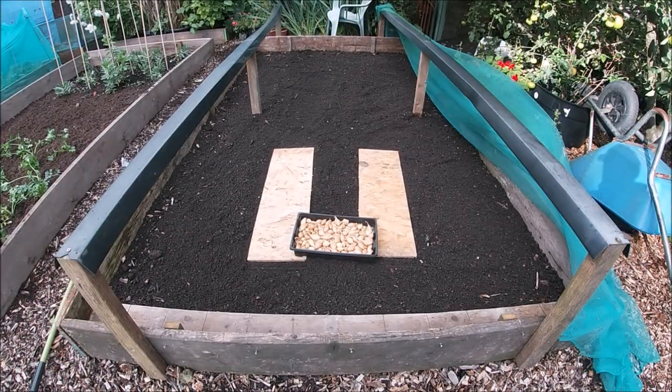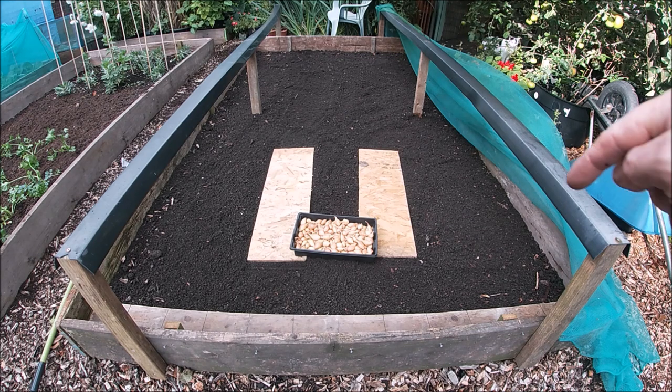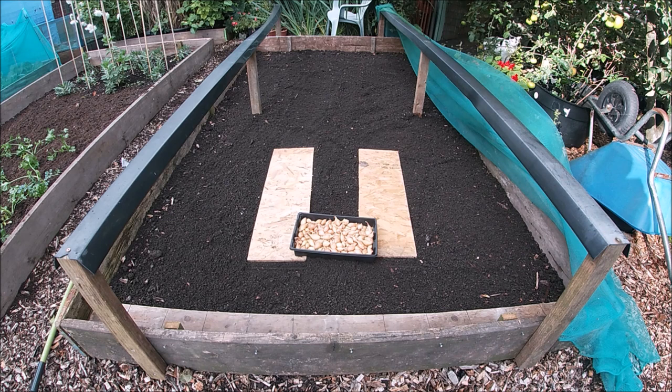So as you can see, I've got my boards what I'm going to be kneeling on. I've got my onions there, and just here is my measuring board. So we're going to put them in every 6 inches. I'll show me doing a few of them.